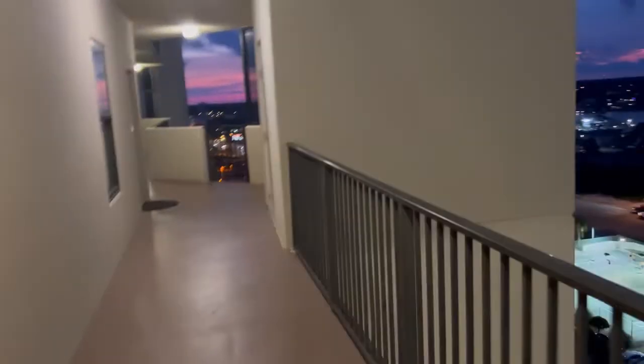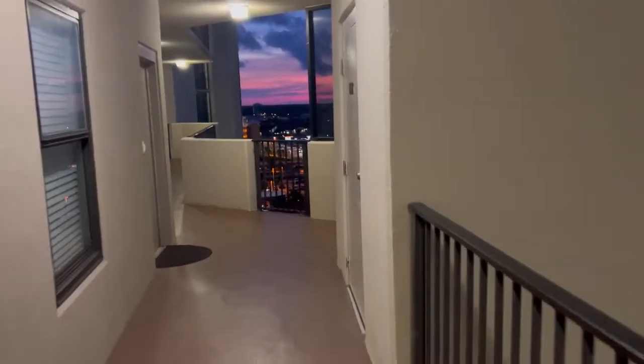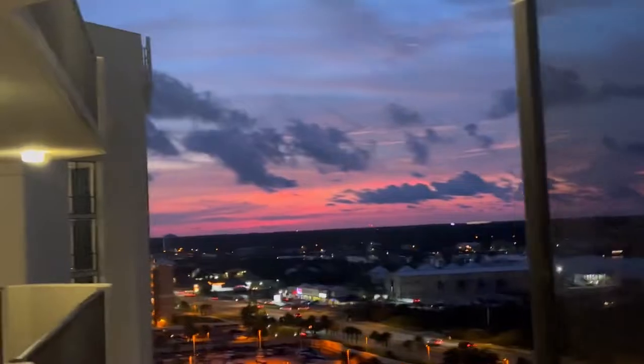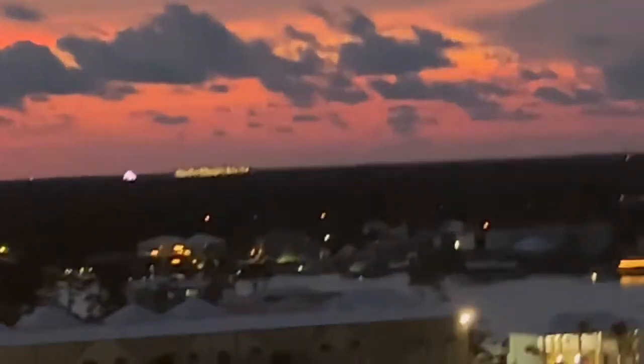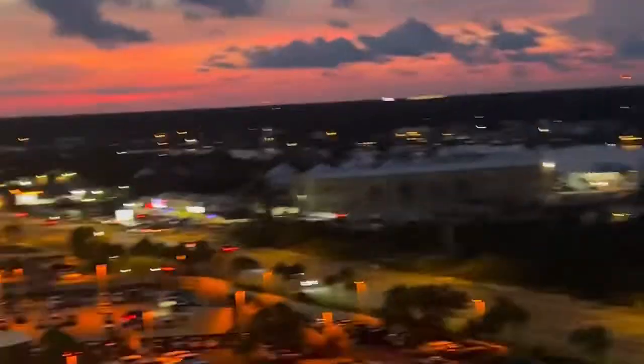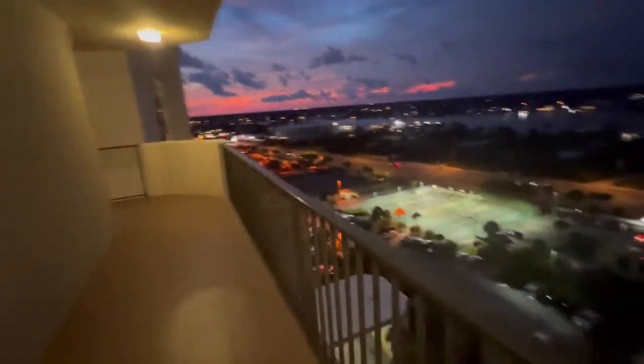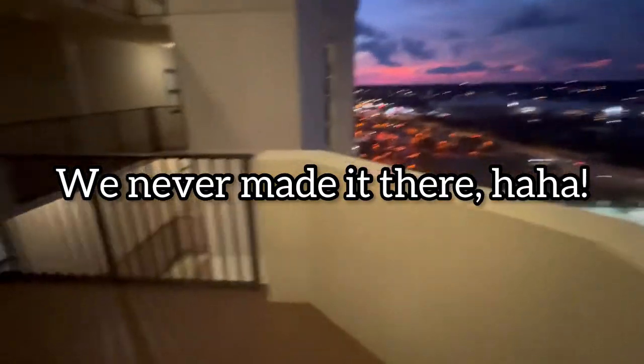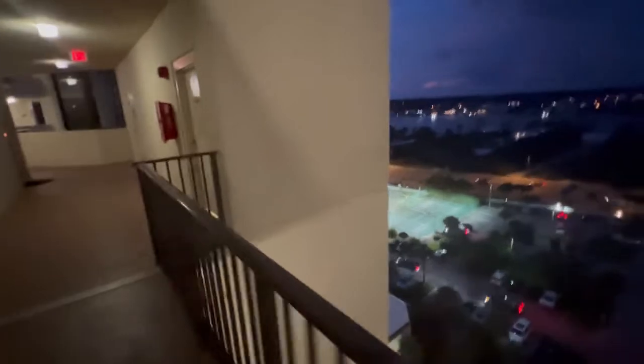So we are now going to the pool. What you're about to see is the sunset. So there's the sunset. And there where those lights are on that Ferris wheel, that is the wharf. And that is a big shopping area that we're gonna go to eventually. But if you guys don't know this, the Carnival Ecstasy sails out of the port of Mobile, Alabama, which is only about 30 minutes away.